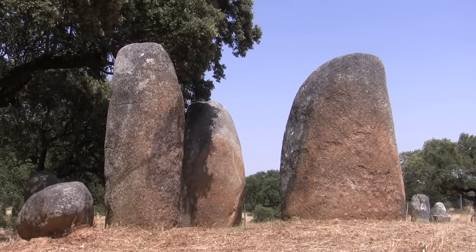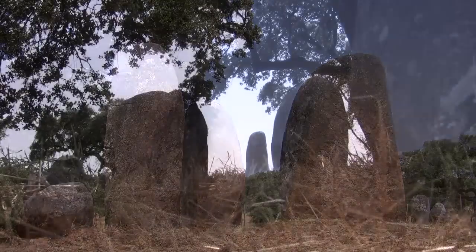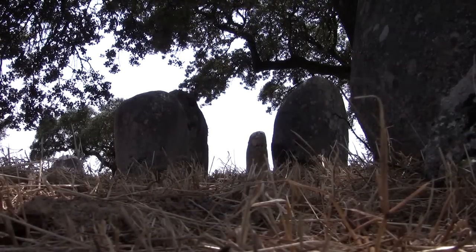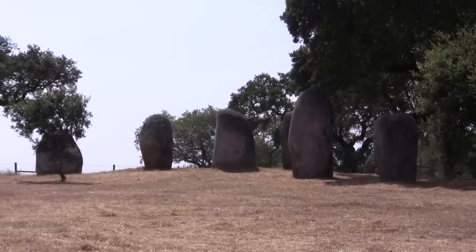And as I drove here, I noticed on the sides of the road, up in the fields that the farmers use, that they'd obviously destroyed megalithic sites and just left piles of rock there. So it's good that this site is now back on the map. It's being rediscovered, and let's take a closer look.